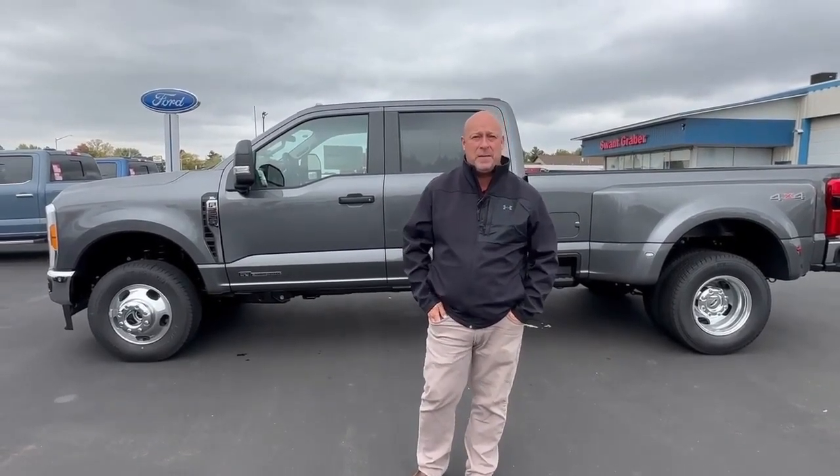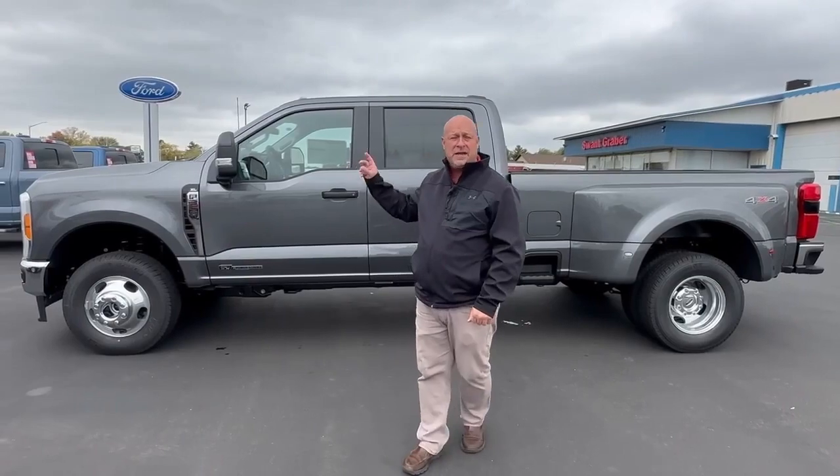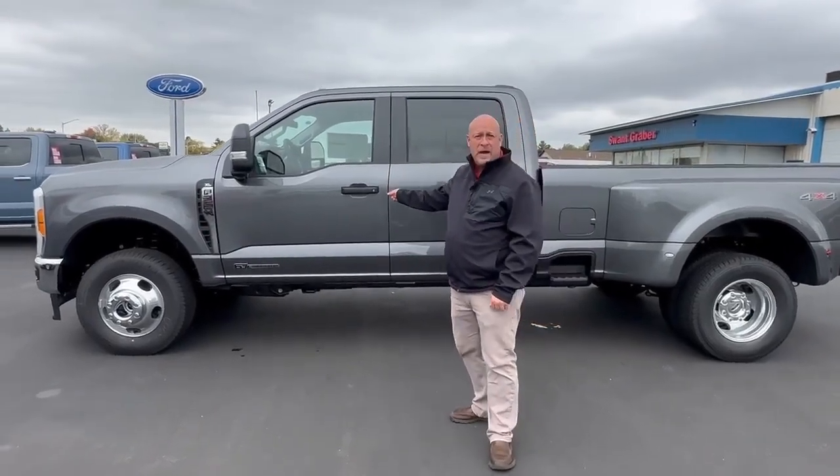Welcome to our dealership. Today, I want to talk about this beautiful 23 F-350 behind me. If you're looking for a cheaper work truck, this is the XL series with a crew cab, 8-foot box. Some of the nice features about it is it has the fifth wheel hitch prep package. It's got the XLT chrome package.